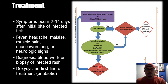And here we have a little flow chart of initial symptoms. Here you have a patient with a fever. If it's more than 2 days, and the answer is yes, you can treat it with doxycycline. Or if no, and if all these other symptoms come up, then you treat it with doxycycline. So the main treatment for Rocky Mountain Spotted Fever is the antibiotic doxycycline. And of course, you educate the patient and the public on the importance of getting medical treatment when infected with Rocky Mountain Spotted Fever.